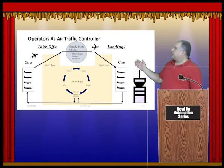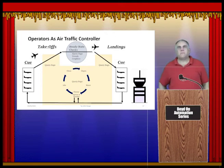So here's a picture of the operator as air traffic controller concept. The query display covers the TAN area. These include takeoffs, starting sequences, and landings, stopping sequences, as well as navigating the turnaround once the plane is on the ground, or in other words, the equipment is out of service. Southwest Airlines recognized that the company only made money when its planes were flying, so they did everything possible to minimize ground time. In terms of process automation, by routing all turnaround issues to the query display, which is under constant watch by the operator, issues can be resolved quickly, and therefore equipment can be put back into service quickly.